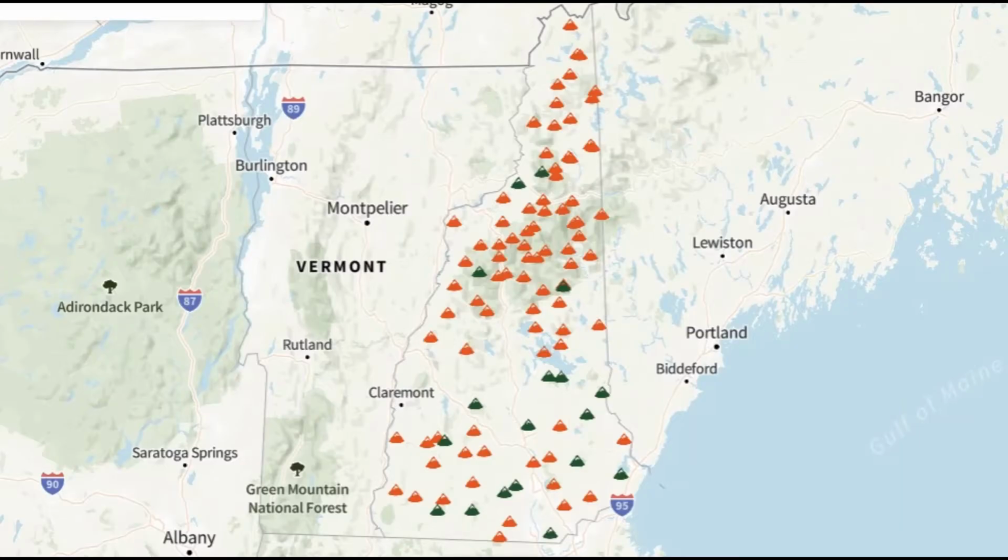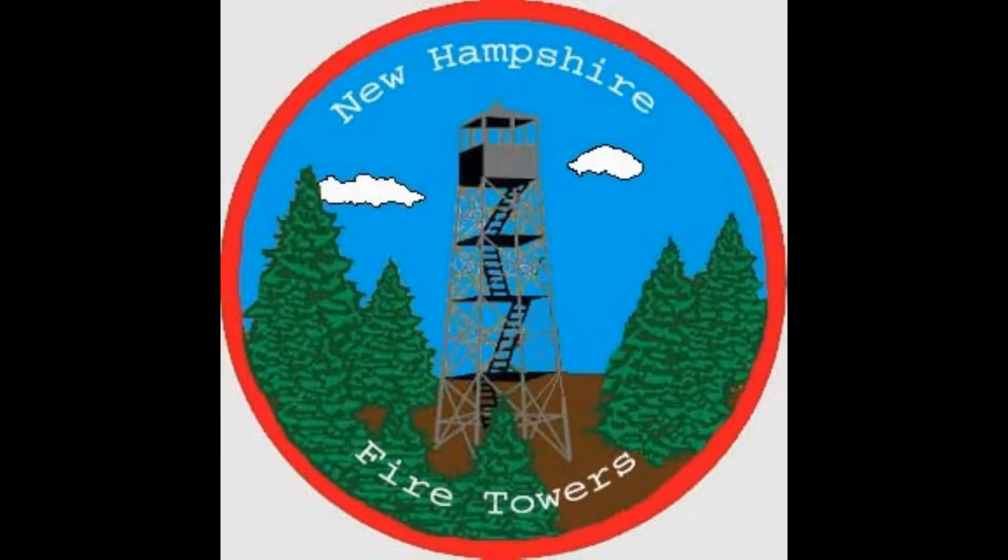There are actually more than 16 still standing fire towers in New Hampshire, many of which can be found on the next list I'll talk about, which is just called New Hampshire Fire Towers. The New Hampshire Fire Towers is a list with 100 mountains that are located within New Hampshire. Each peak is the location of a current or former fire tower, or was the proposed location for building one.